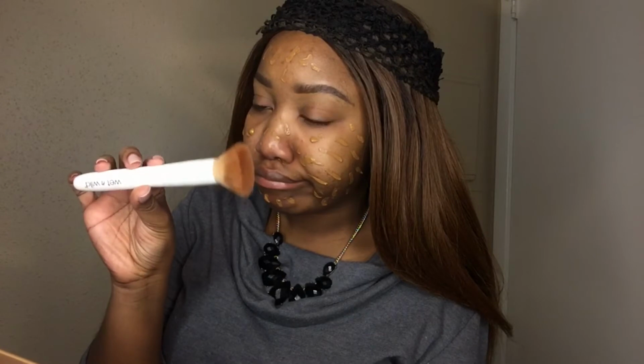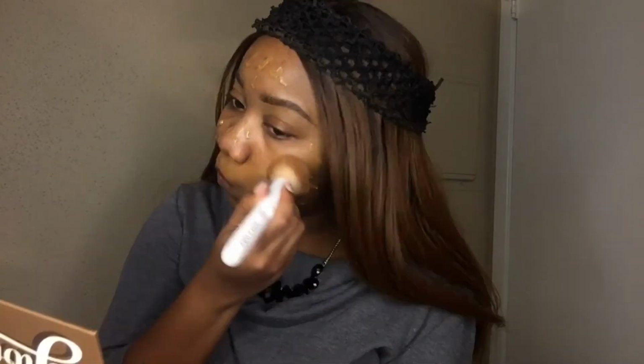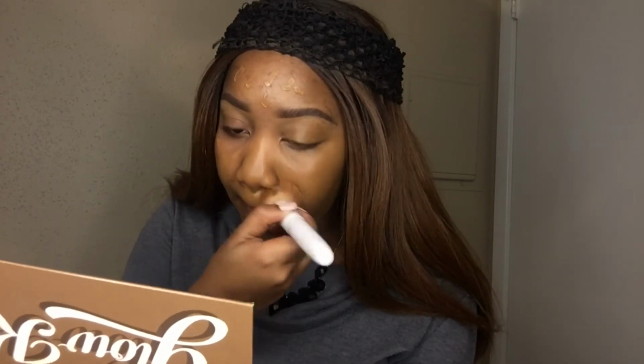And I'm taking this Wet n Wild flat top brush. It's a little dirty right now, I need to clean it. But I use this for spreading on my foundation. When I'm in a rush or in a hurry in the morning, this really helps out because it gets all of the product on my face quickly, but it doesn't smear it or streak it all over my face. It really lays it down nicely.